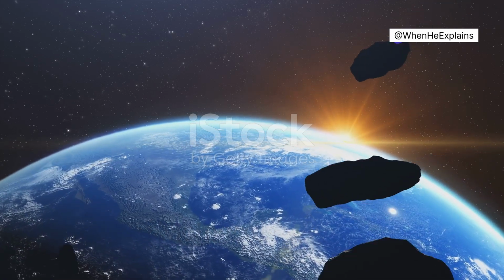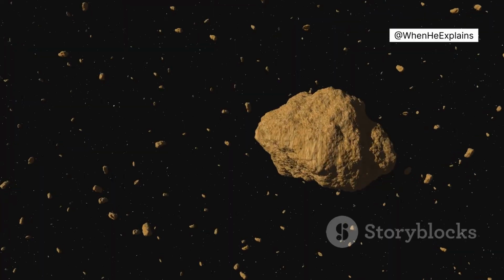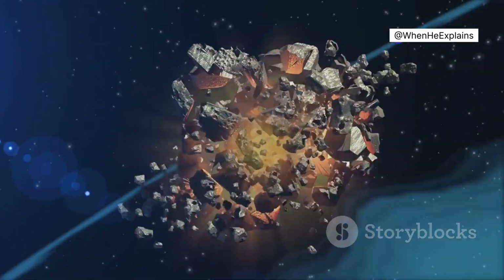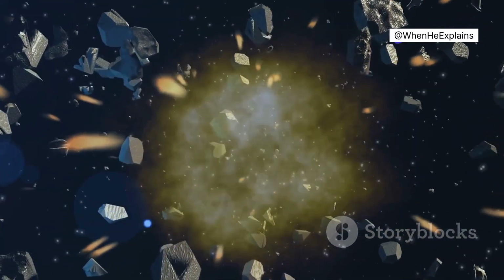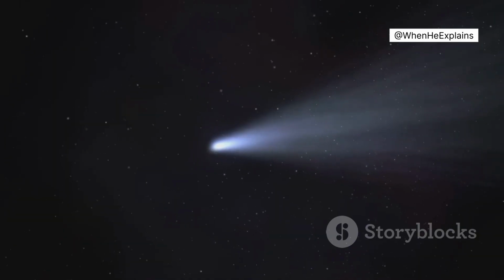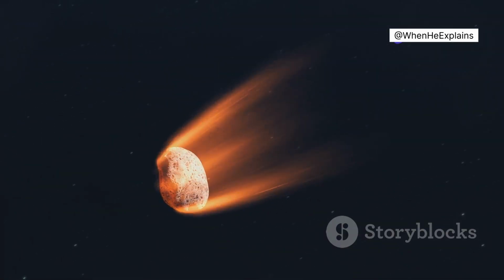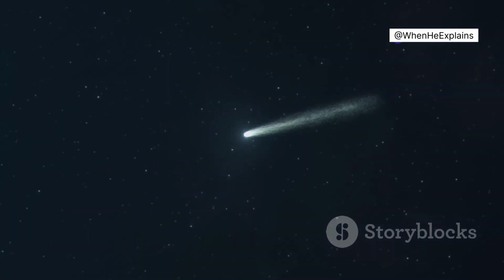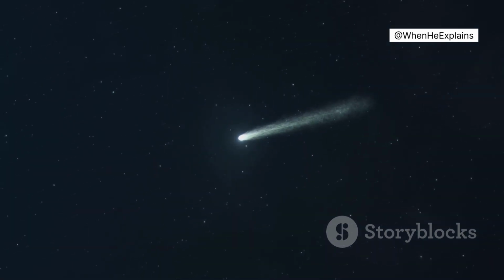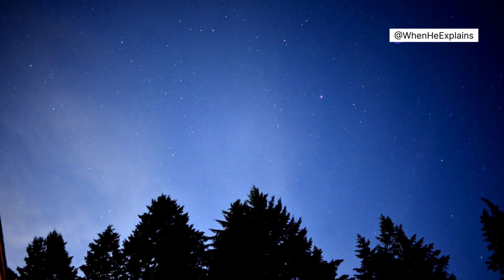Now, where do these meteoroids come from? Meteoroids are small particles from space, and they can originate from several sources. The most common sources are asteroids and comets. Asteroids are rocky bodies found mostly in the asteroid belt between Mars and Jupiter. When asteroids collide, they can break apart, sending smaller pieces, meteoroids, into space. Some of these meteoroids eventually cross paths with Earth. Comets, on the other hand, are icy bodies that orbit the Sun. As comets travel through space, they shed dust and small rocks, which can also become meteoroids. When Earth passes through these trails of debris, we see meteor showers. So, meteors are essentially cosmic dust and rocks that light up our sky when they meet our atmosphere.